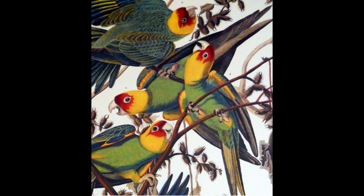But a new study published in the journal Current Biology sequenced the Carolina parakeet genome for the first time and searched for signs of inbreeding or population decline and found none. That means the species wasn't doomed long before disappearance, which means something must have tipped the balance.